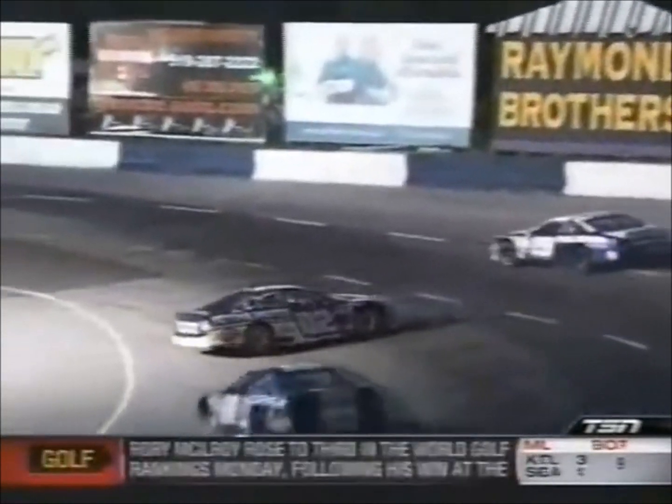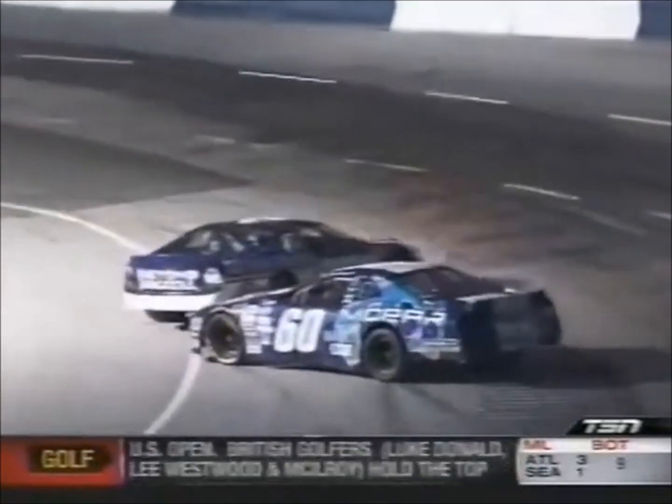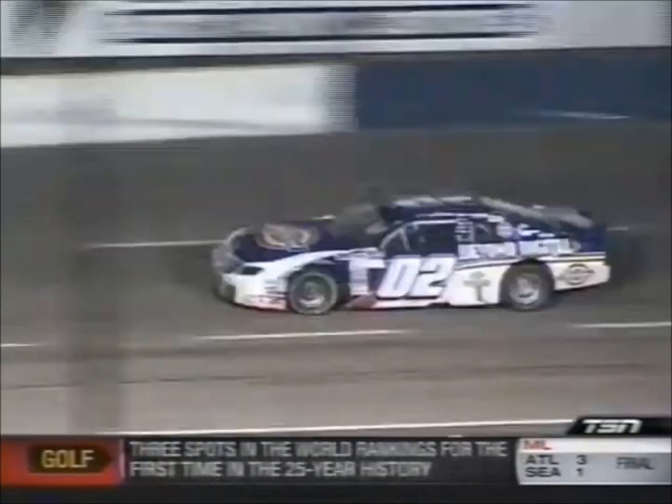The Dickies Ford of Kerry Mix goes around, and hard on the brakes was the 60 of Ron Beauchamp Jr. to avoid another caution here at Delaware. And this will set us up for a shootout to the finish in the Keystone Light 200. Your leader continues to be the 8 of Don Thompson Jr.